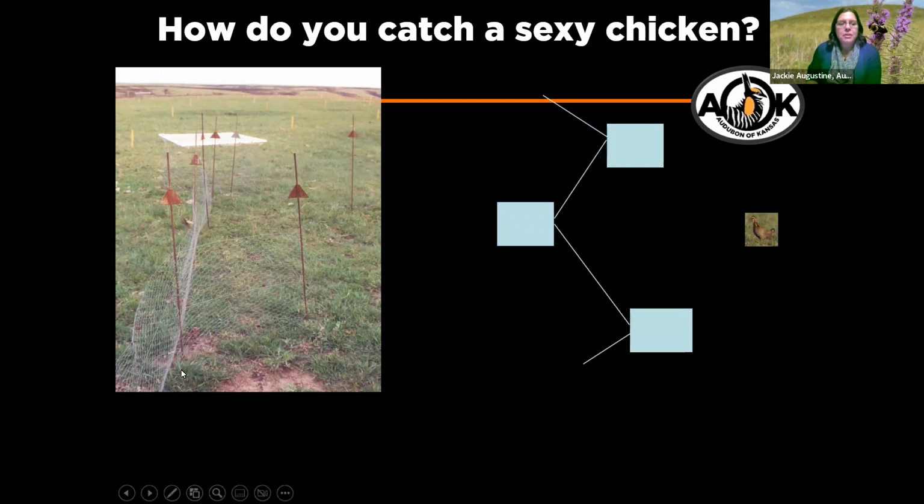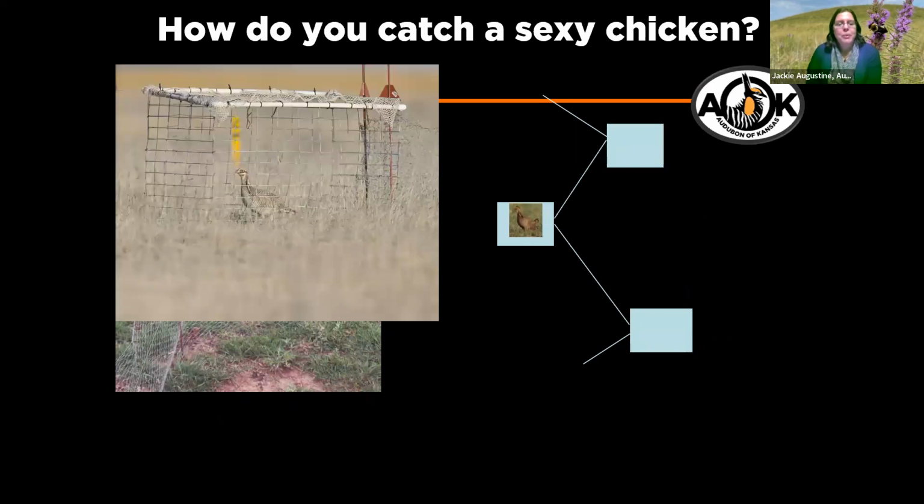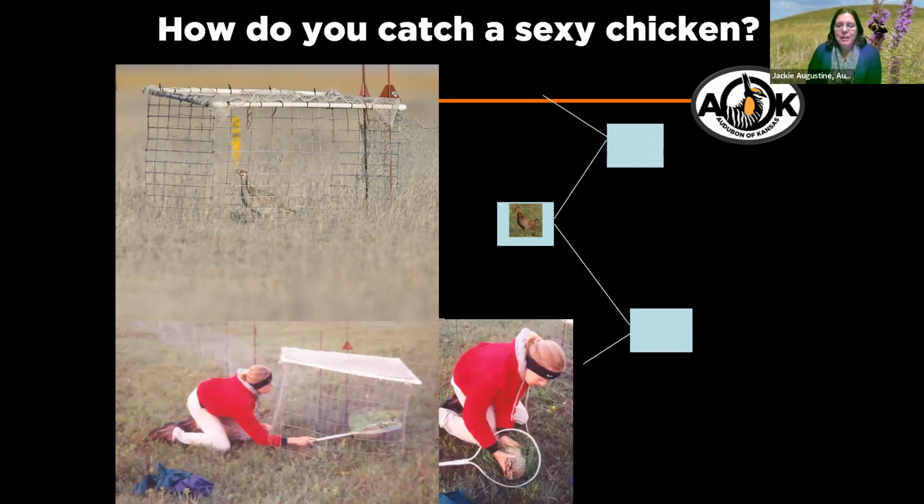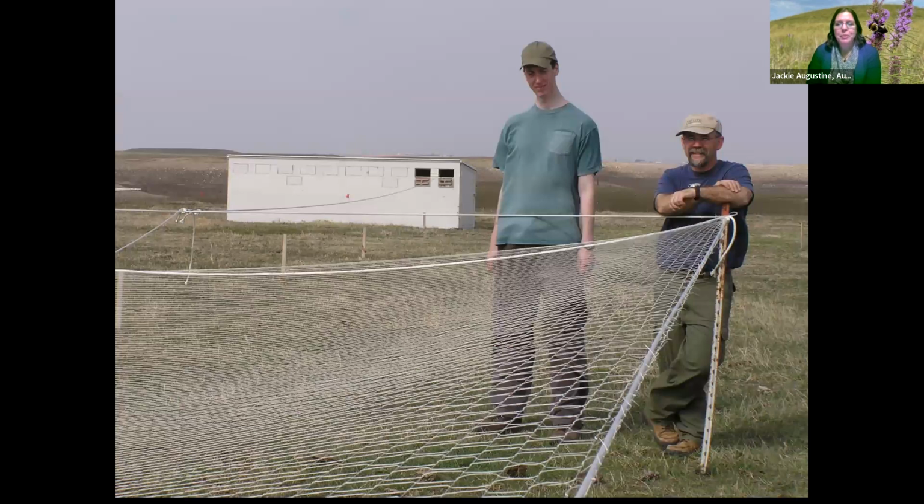And then it'll just keep following the fence because they're big birds and they don't want to fly if they don't have to. They just follow this chicken wire. And then there's a little funnel here and they get caught in the trap. So again, they just kind of follow the fence line and then get caught in the trap. And so we are watching this all happen from inside the blind. And once we get a bird in the trap, we run out and get it out using a fishing net. We get it out of the fishing net and then we process it.